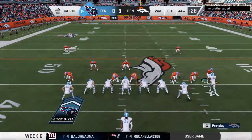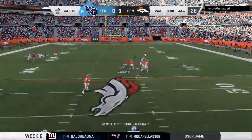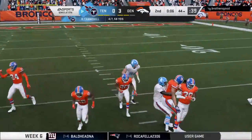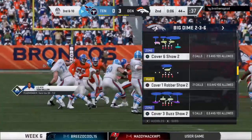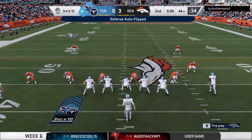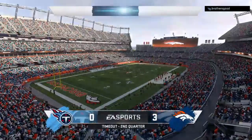Here's Tannehill. And that'll be incomplete with just 6 seconds left on the clock. He was trying to go back to Corey Davis there, and it'll bring up 3rd down. So back-to-back incompletions, and that has him staring at a 3rd and 10.